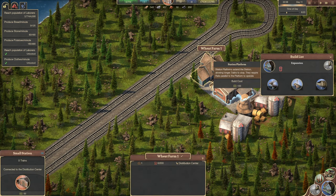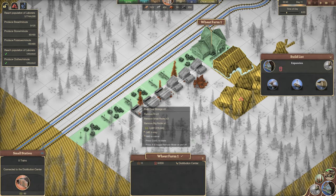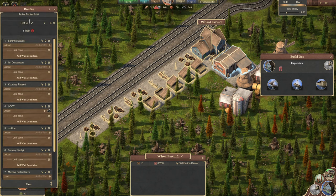Go to the station. We will put in a platform. Max length. We'll put in your coal storage, which is those ones. We're going to go into here first.